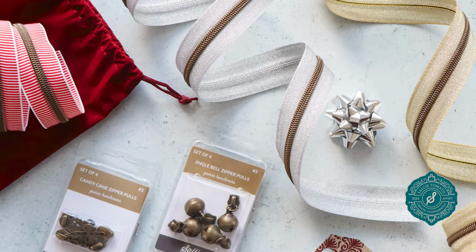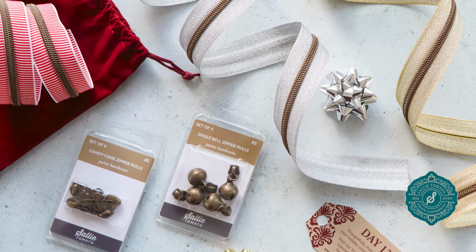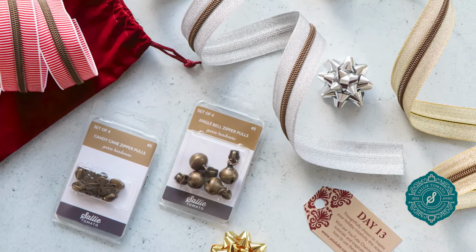These zipper pulls will work seamlessly with number 5 zippers to make a perfect holiday accent to your handmade bags. Zipper pulls are a fun way to customize and add a little something extra to your bag projects.